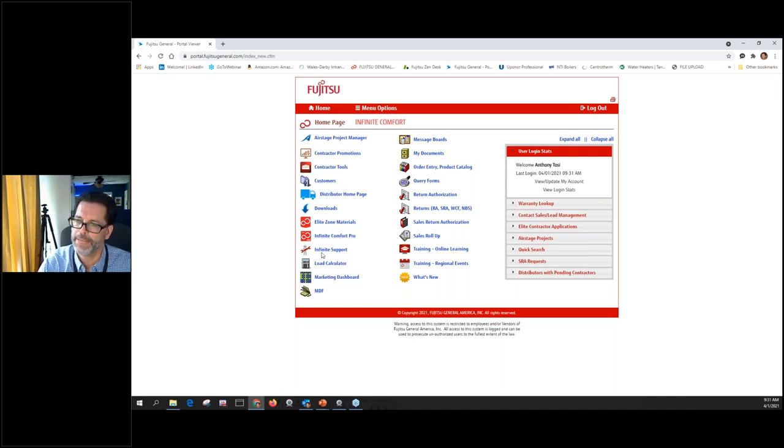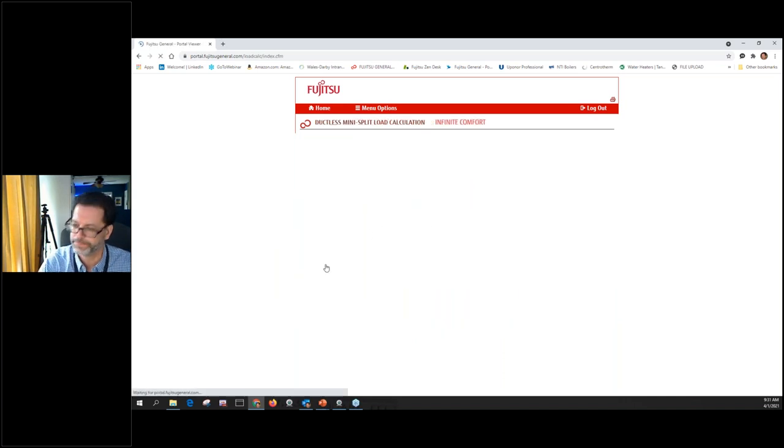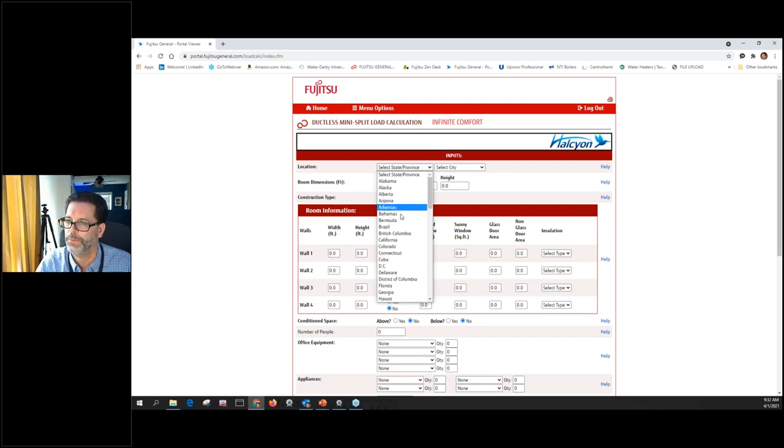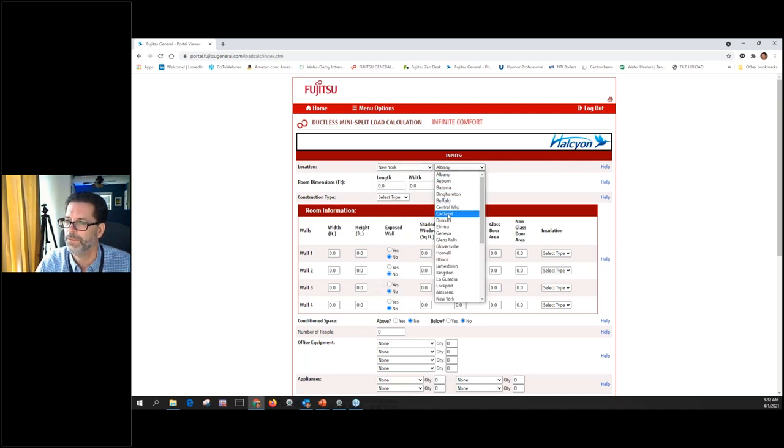What you want to start tapping into is the load calculator, right? If you wanted to do a quick load calculation, they give you one on the portal. If you wanted to start plopping in some information about where you are, it's pretty impressive. You can do it on site. It doesn't take long.